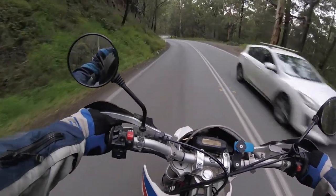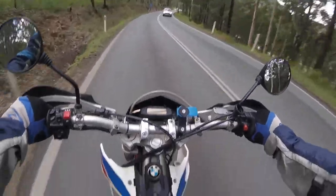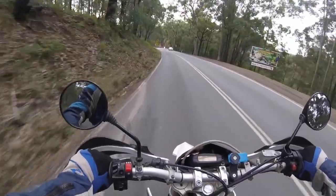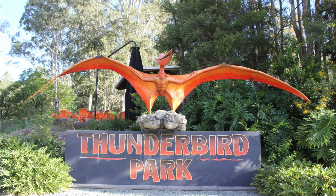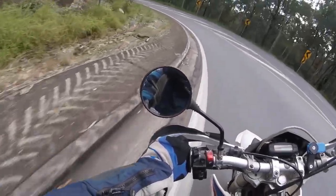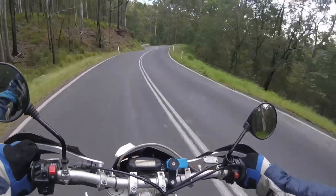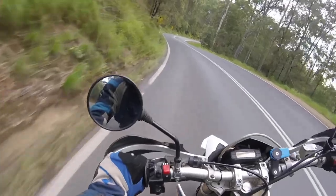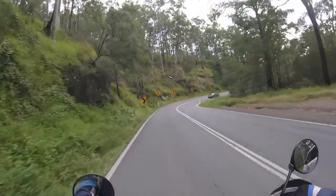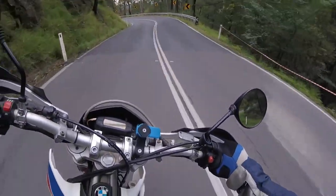As I'm rolling down the hill, I notice that the bike has ticked over a new milestone. 7,000 k's now. Here we go. The next place of interest off to the right is Thunderbird Park and the turn off to Cedar Creek Falls. Both well worth a visit. And something else that'll catch your attention is a jagged rock that someone has creatively painted as a piano. I suppose that's what you call rock art.